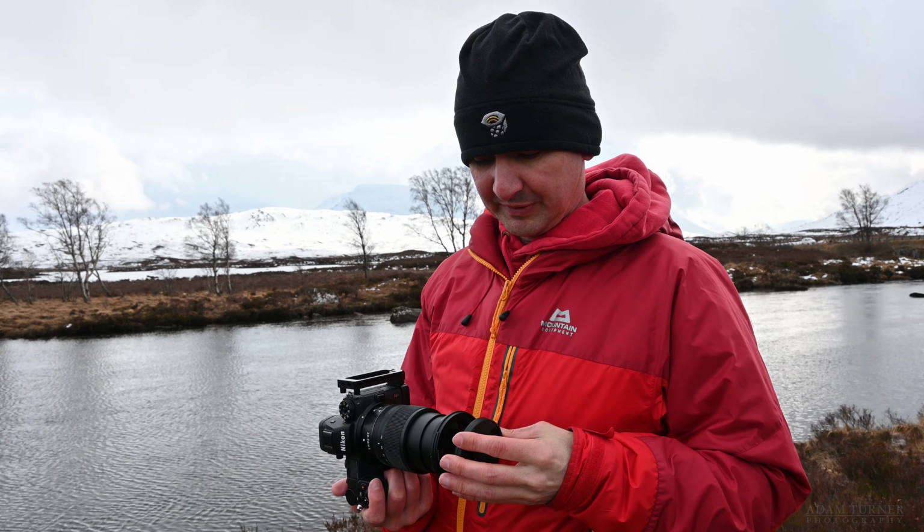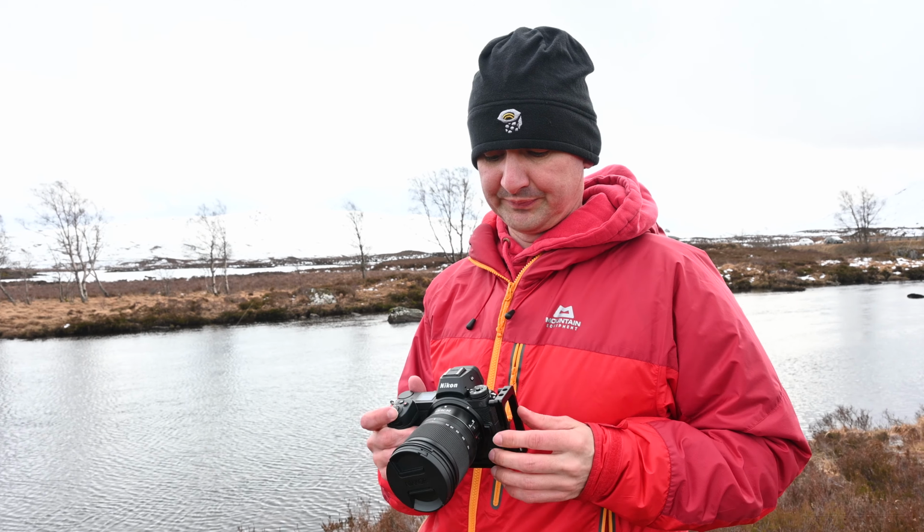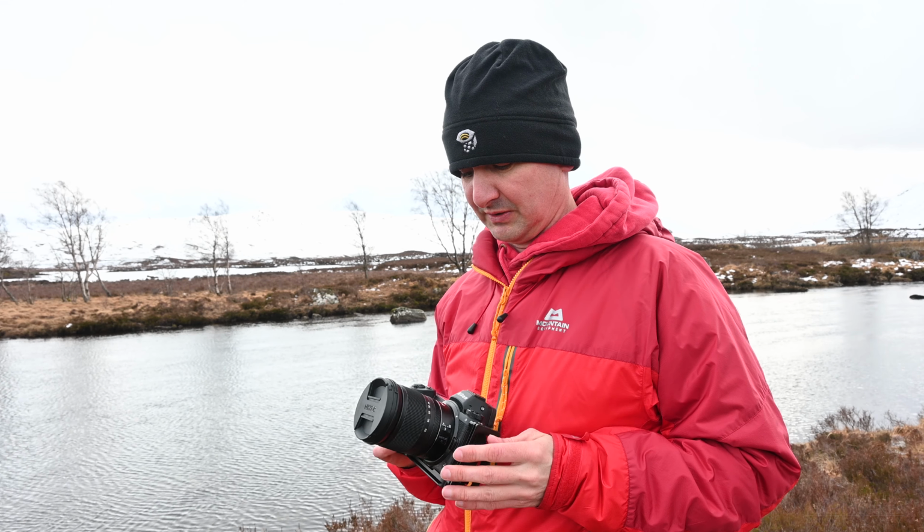Right, so this is also my first time out with my new Z7 properly. So yeah, I've got 4 days up in Scotland. So give it a go, test it out, see how it is so far.